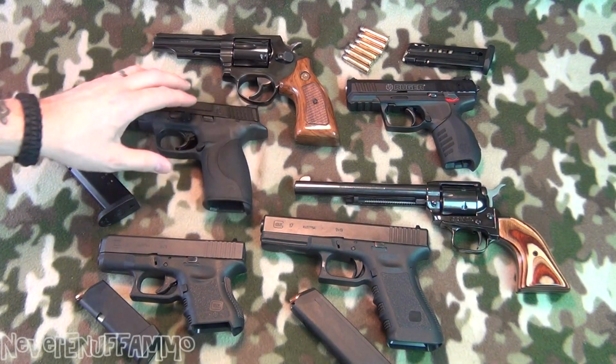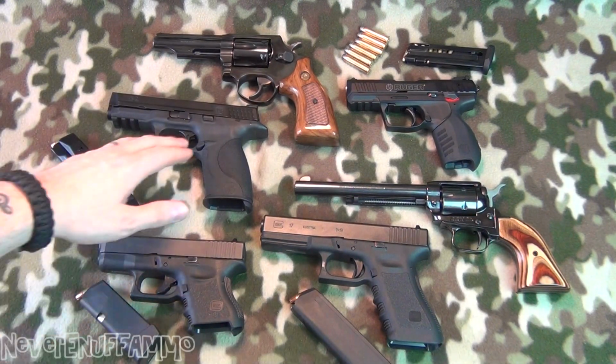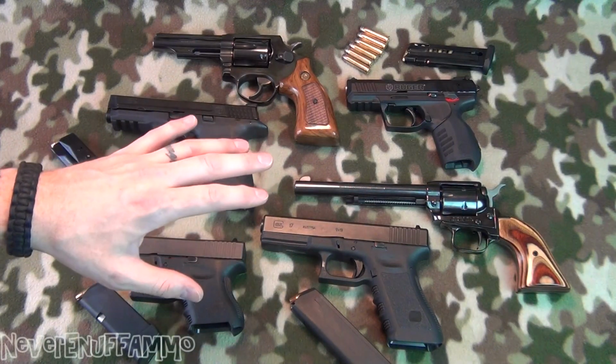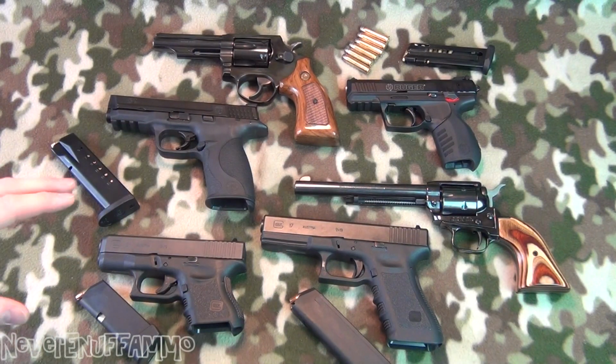Now, I know there are conversion kits out there. You can put a 9mm barrel in this, but a conversion kit is never as reliable as a gun that was built around a specific caliber. So do keep that in mind, guys.